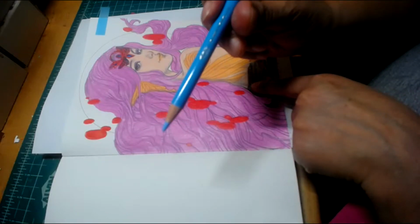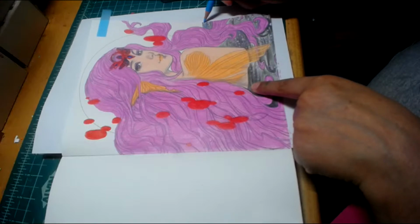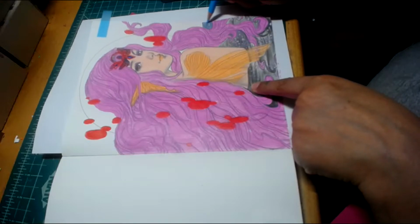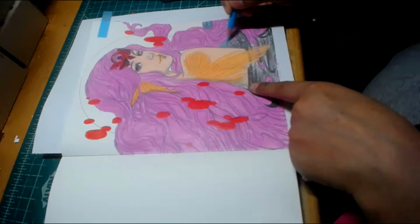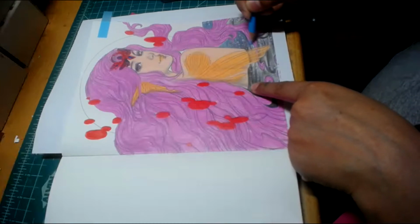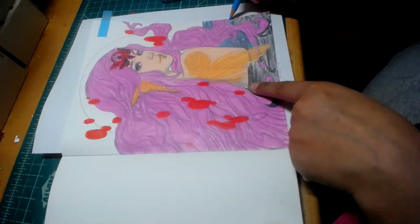And this is sky blue. This is a whole line. I'm going lightly with the whole line.